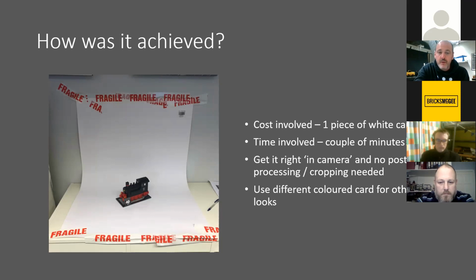Obviously you don't have to use a white card. You can have a different effect if you use different colored card. You get all sorts of different colored cards to put behind there. So there isn't really an excuse for not doing that.